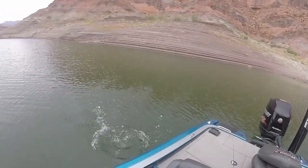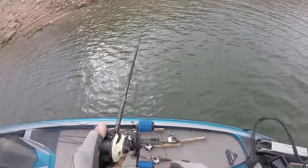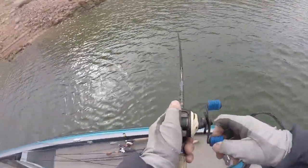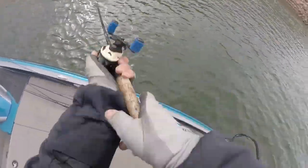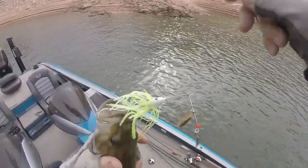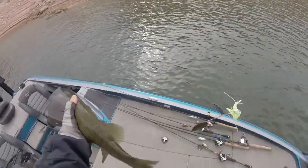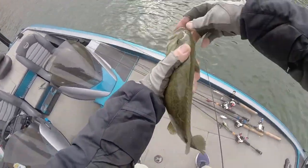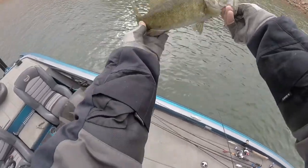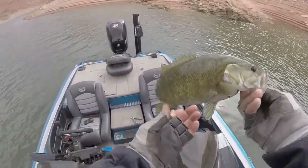Go get him. Go get him, kiddo. There we go. That's another deep one. Get in here. That's a little smallie, but it's a better one. I think I'm gonna weigh that one just to see how big it is. I think it's at least 1.5 pounds, my guess. Not a bad fish. That's a little skinny though. Who knows? For sure, we'll see.